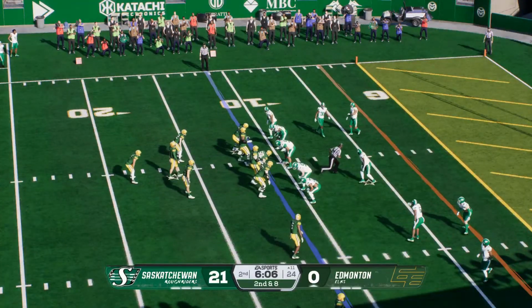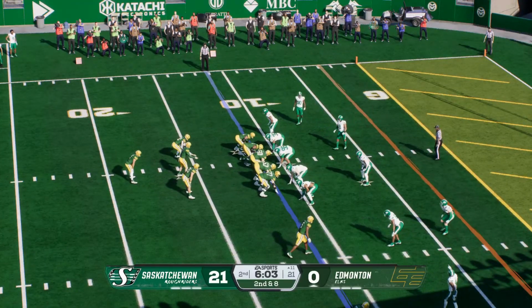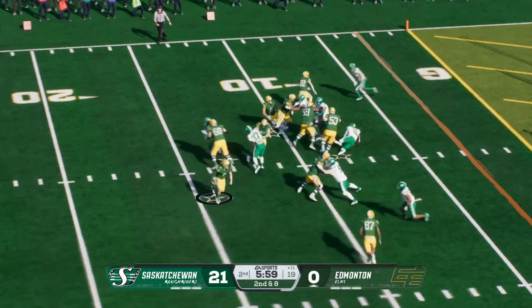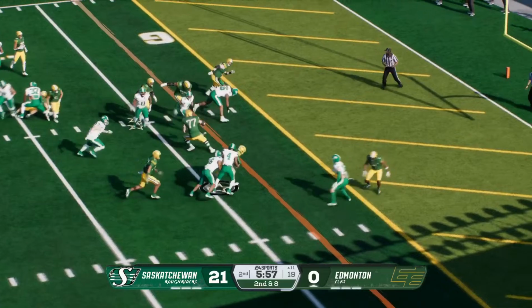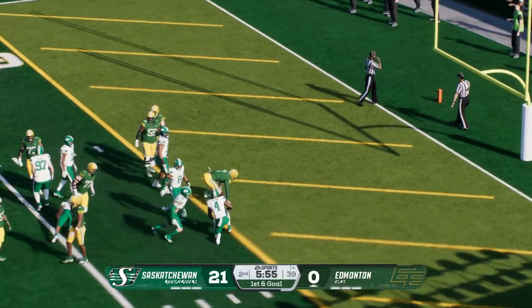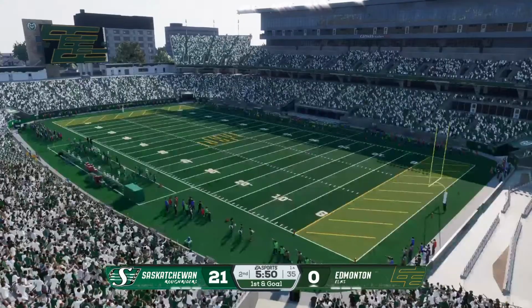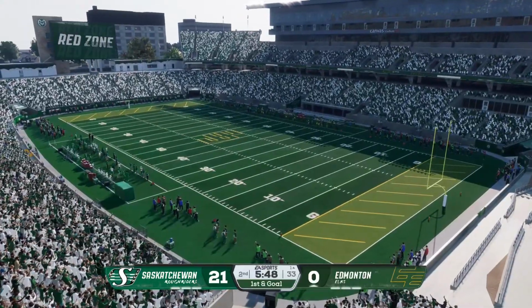Operating in the red zone here on second down. He'll keep it himself. They'll finally get him stopped at the 1-yard line. What a run there. And that's a nice job by this QB.